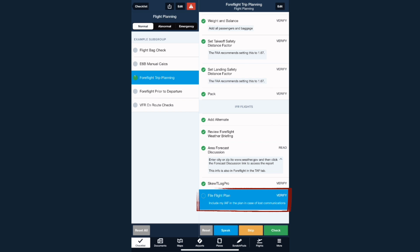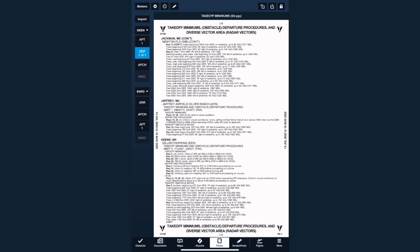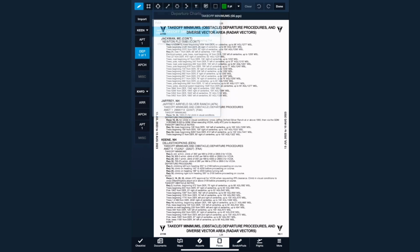The other thing that I spent a lot of time on, or was taught by my instructor, which I found really, really helpful, is to make sure that you are looking at your obstacle departure procedures for your departure airport, which in this case is Keene. So you can see here for Keene, basically this is just one of the plates. If you click on the departures, you're going to see your takeoff minimums.